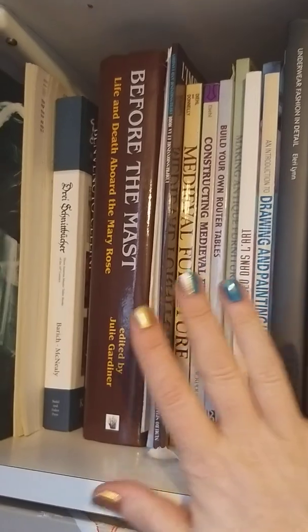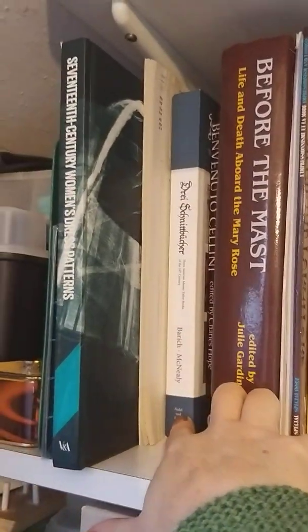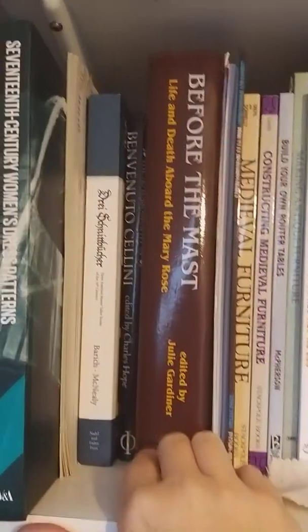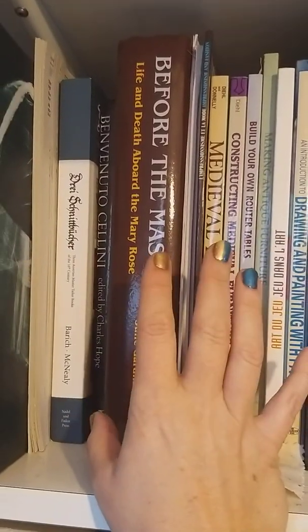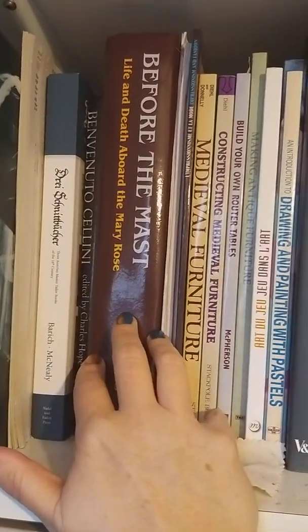So we talked about the Schnittbücher, which was the last one we talked about. This one, Before the Mast, is The Merry Rose. It's a big book. I'm not going to pull it out, but it's got lots of information about it. Not so much patterns as such, but it's really interesting.